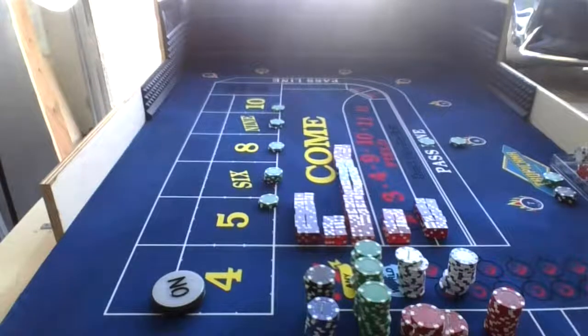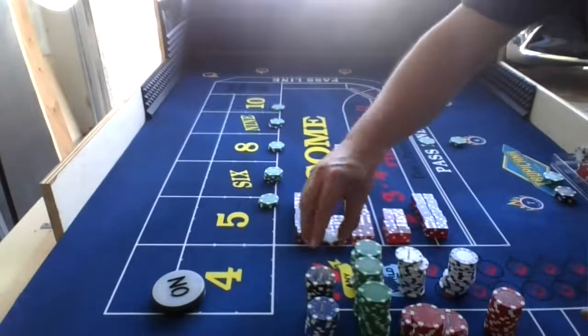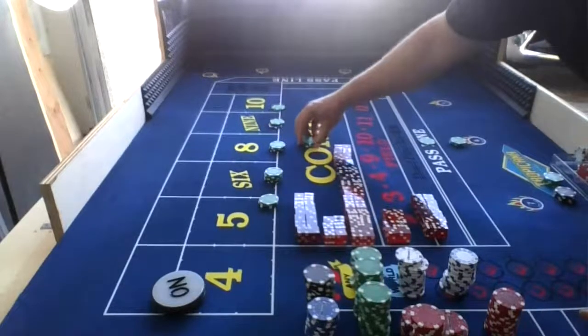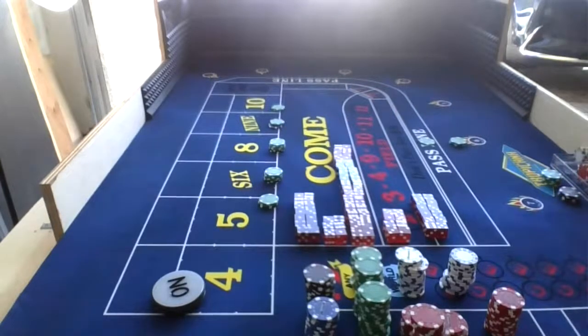All right, here we go. 35, 31. Dice are out. Hard 8. Hard 8. We'll take that. Hard 8. We've got 150. That's going to pay 175 again. We're going to make it look like 300 because it's jealous of its sister or brother, whichever way you want to look at it. All right. Still looking for the point of 4.